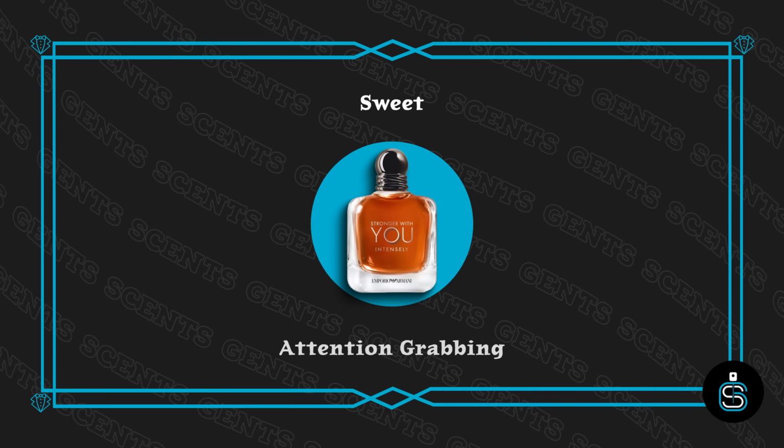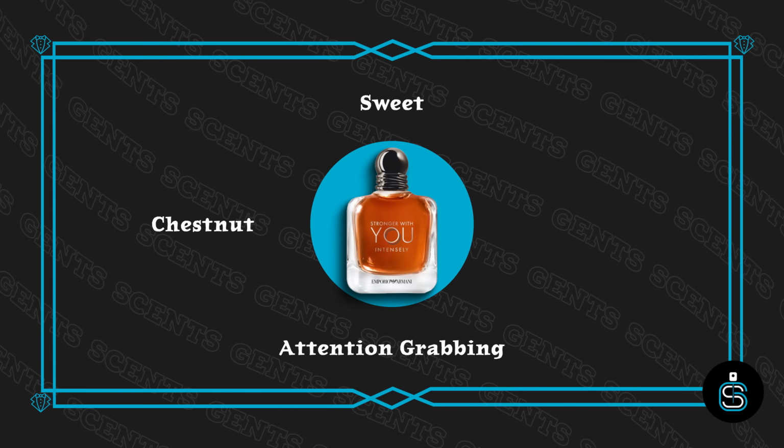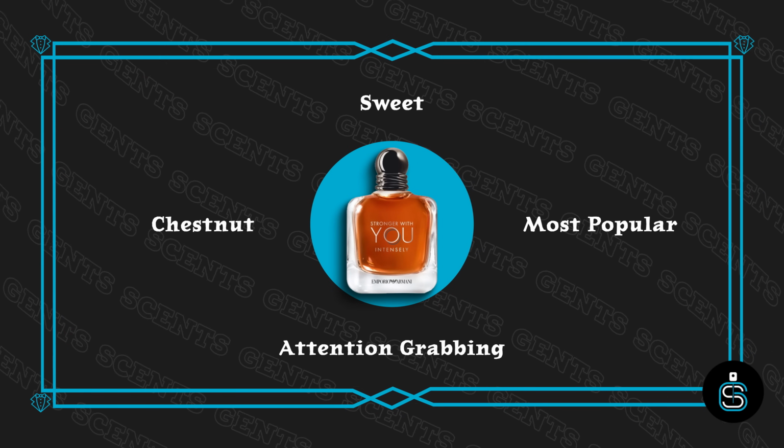But this one, you could stretch out that bottle usage for a long time because just a little bit goes a long way. Very sweet, attention grabbing, has a nice chestnut vibe to it. Most popular in the entire lineup.